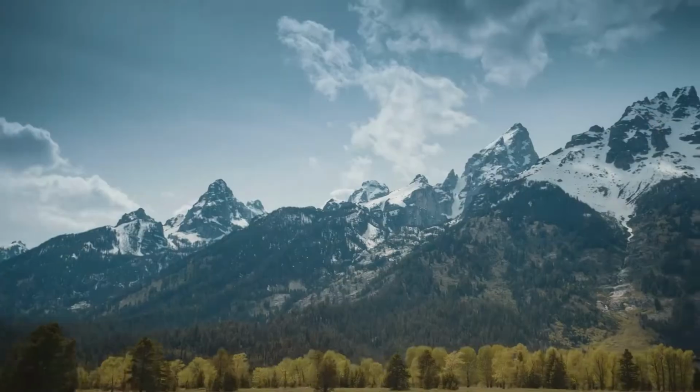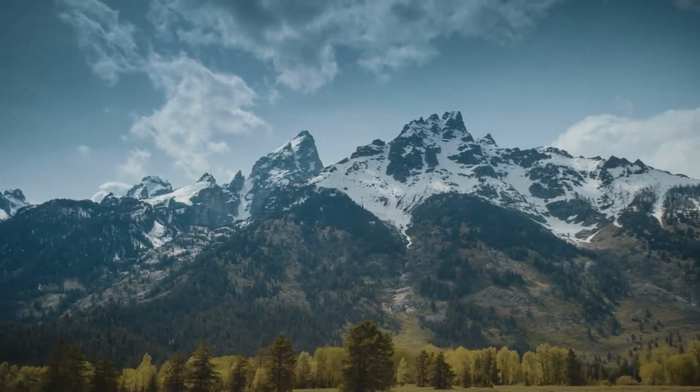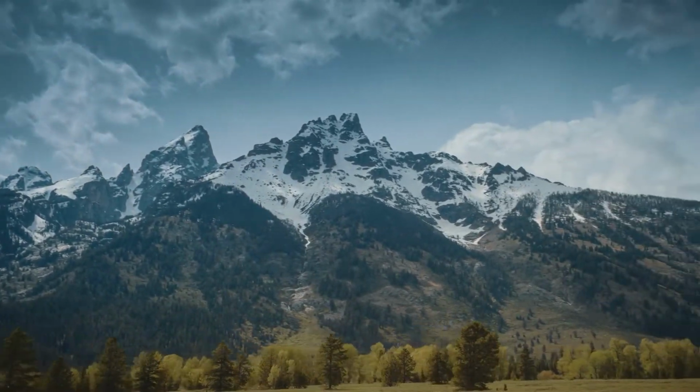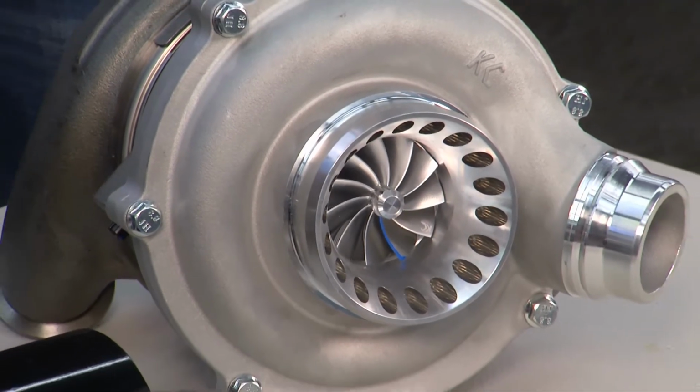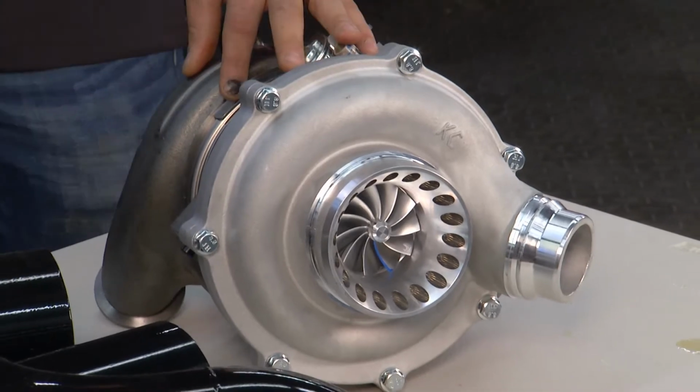Where we live at 4,000 elevation, we tow up to 12,000 elevation. This is going to pull amazing. I've got this on a truck in my area, and he pulls 30,000 pounds up to that 12,000, and he says he never goes over 1,100 degree EGTs. It's a pulling machine, so that's what the goal is.